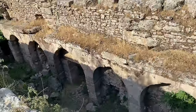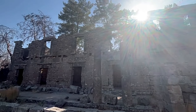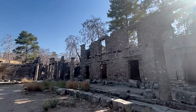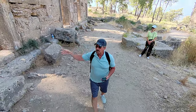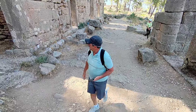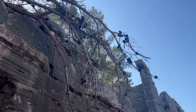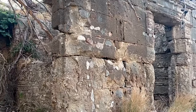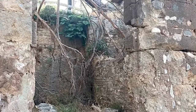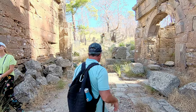And be careful when you're walking, because that one step can definitely be the wrong step. So here we are in the agora, and to my right are probably what were shops, and I got a feeling there was two floors, maybe three floors, in some of these houses. All right, let's go around the corner here and let's see what we can see.